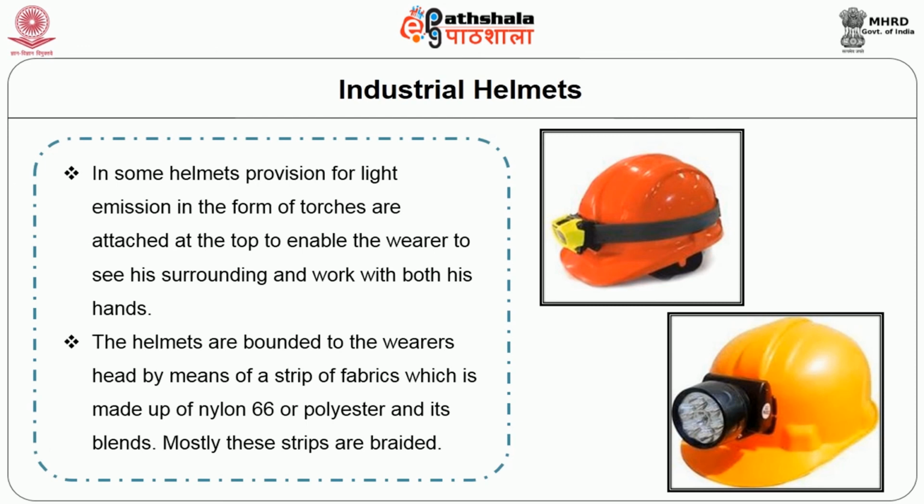The helmet is bound to the wearer's head by means of a strip of fabric which is made out of nylon 6/6 or polyester and its blends. Mostly these strips are braided.